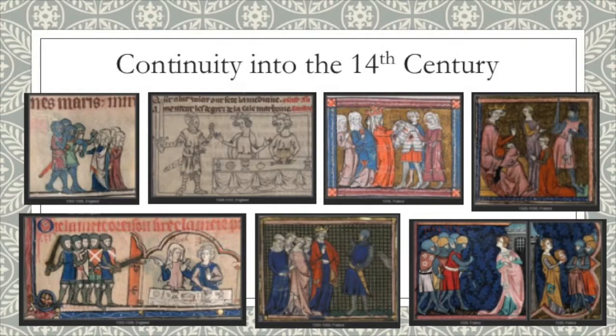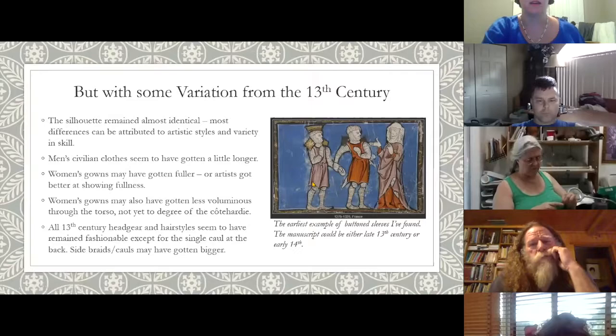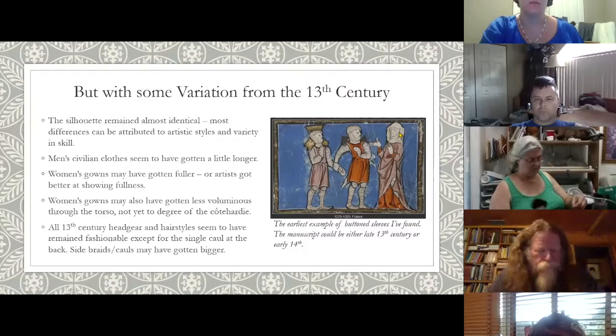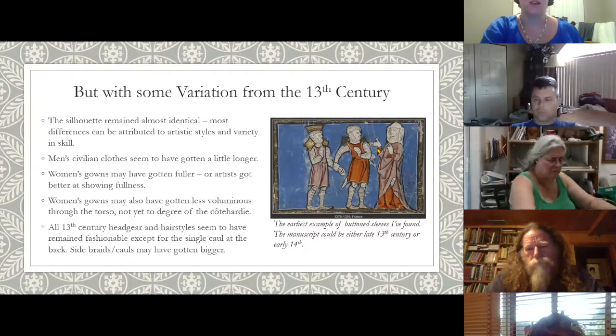We're talking the surcoats went from noticeably above the knee to right about at the knee. The women's gowns seem to have gotten fuller, or the artists just got better at showing it. There does seem to be less fullness in the torso of women's gowns. And shockingly, we start seeing buttons on places, especially the sleeves.